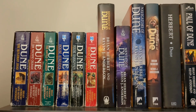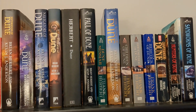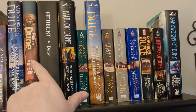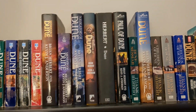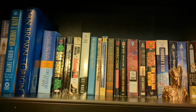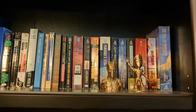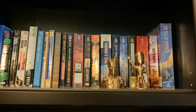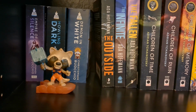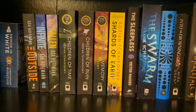And then on the top of the next shelf are all my Dune books. And yes, I have read all of them except for Princess of Dune, which just barely came out. But I've read all the rest and they're fantastic. These are my mass market little tiny paperbacks. Got my Groots there that my husband printed off for me. Then come on down here. Got Rocket. Got some more science fiction.